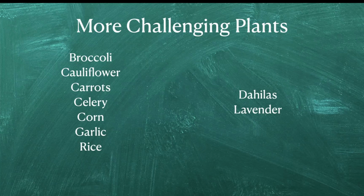Lavender's a little hard to get started. It's a little picky. You have to cold stratify it or just plant a bunch of them. But you can always try to grow any of these things. You just need to be aware that they may be little buttheads, and it's not just you. They're just butthead plants that can be a bit of a challenge.